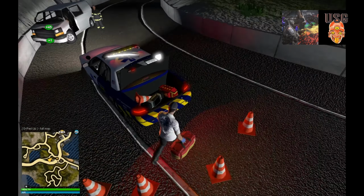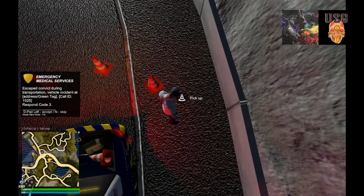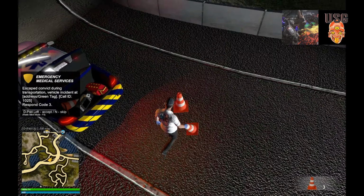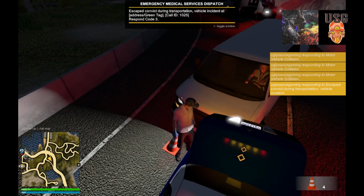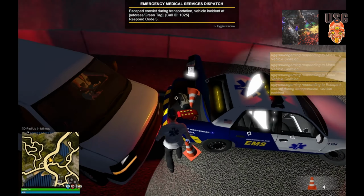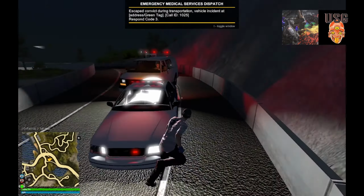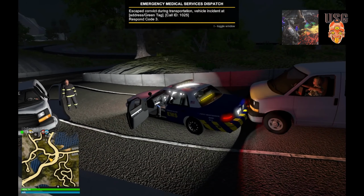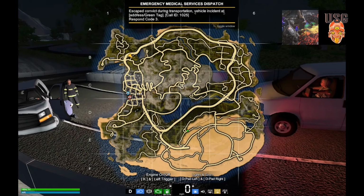I'm pretty much gonna put my bag back, pick up the cones, and go to the next call. Alright, so we are taking one of the escape convict calls, and that's the reason right there why I put the cones up, because I knew someone was gonna hit me. I just knew it. But anyway, we're gonna get over to this escape convict call if I can get my car and this person stops ramming me.